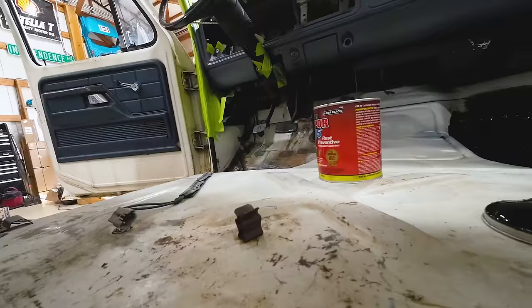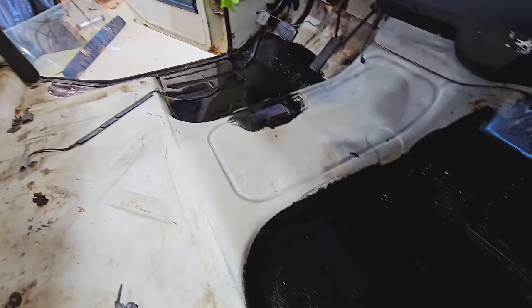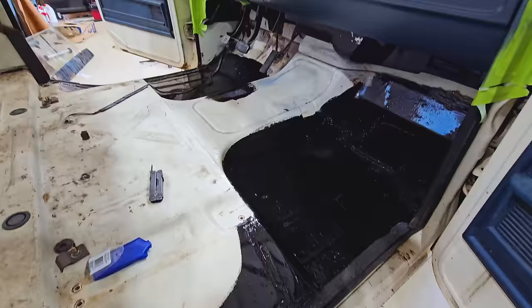Time to let that sit, probably 2 to 6 hours, so we'll be back this evening, figure out what to do next. It's looking good.